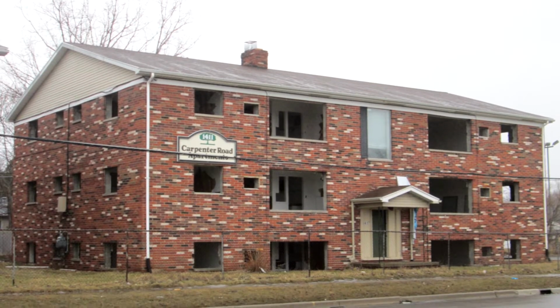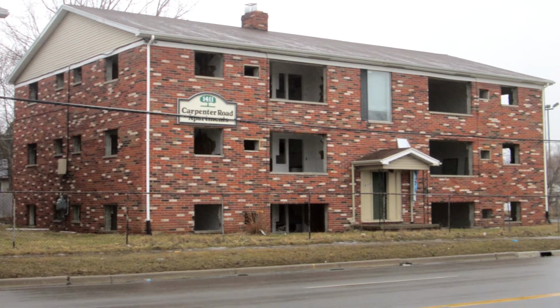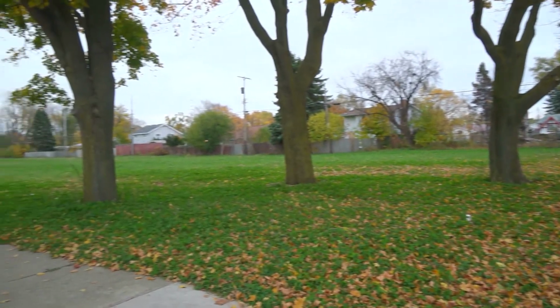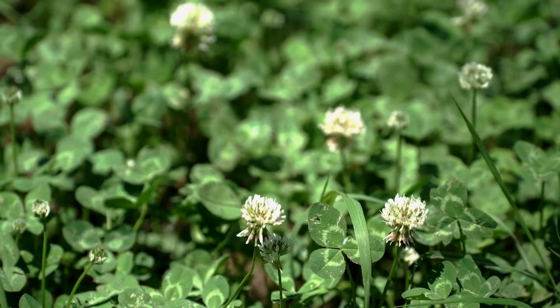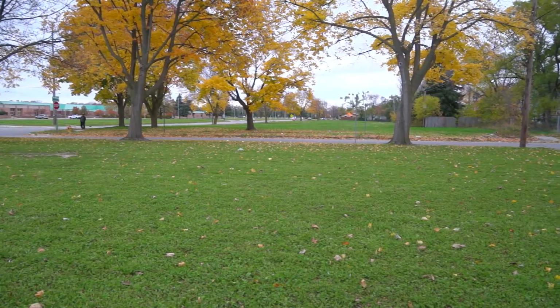One of the concerns that we had when we heard about the Land Bank demolishing the buildings, we immediately assumed that it was going to be high grass. We were really pleased when Mrs. Speed came up with a proposal of planting clover as a ground cover. And as you see here, we have this beautiful clear space here on both sides of the street.